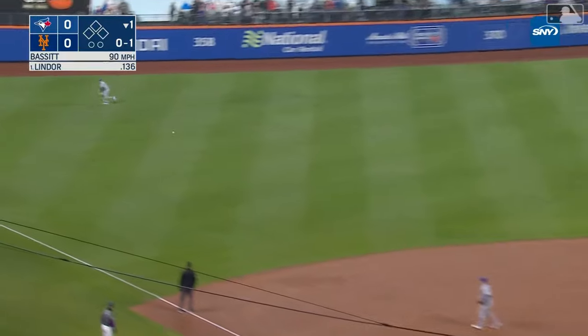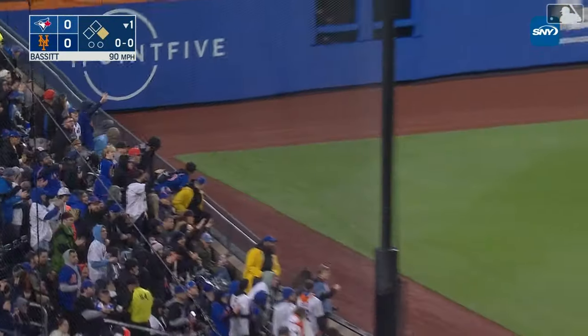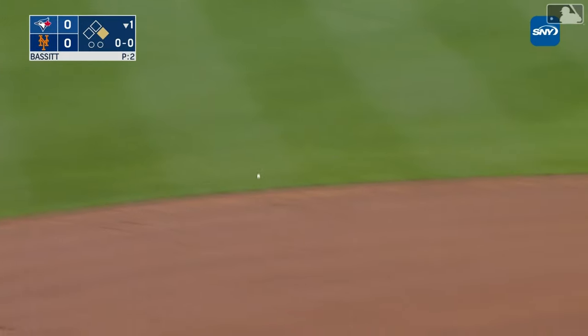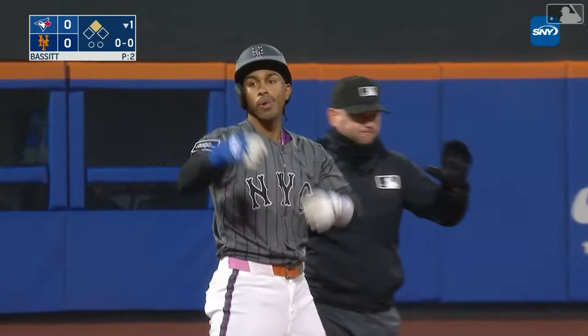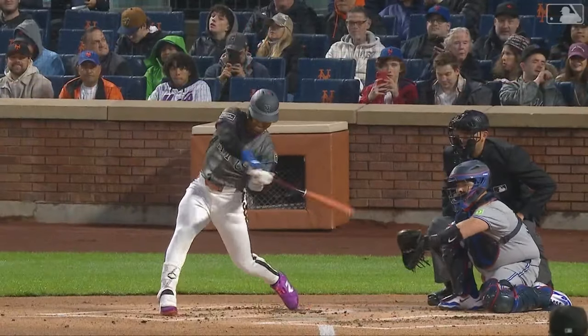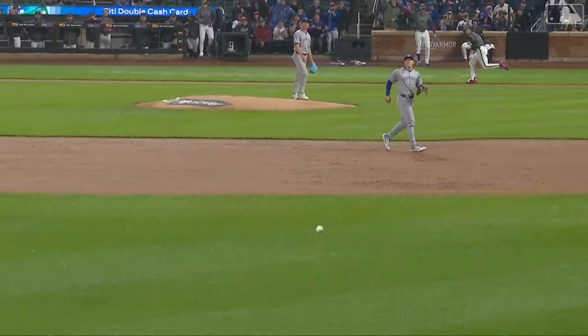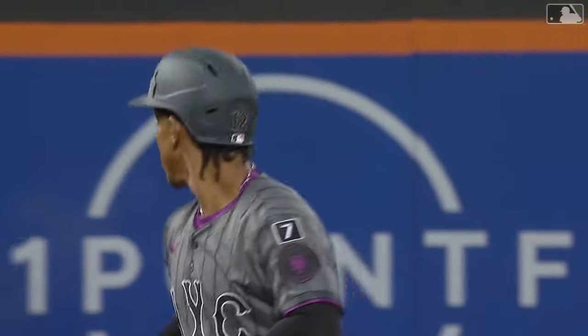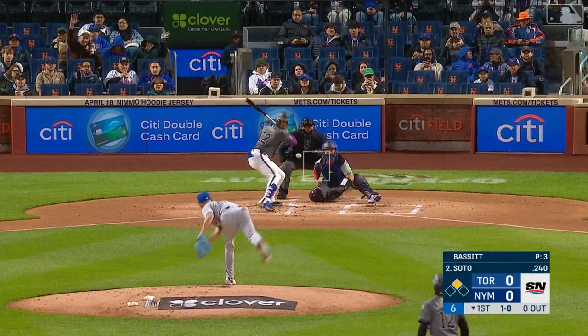And Lindor shoots one the other way down the left field line for a base hit. Tiptoeing toward the ball is Rodin, so Lindor will go to second, and he's standing with another leadoff double. Second straight day that Lindor has started the first inning by doubling the other way. Well, interesting, 2 fastballs from Bassitt to start this at bat. First one taken, second one not by Lindor. Beautiful hitting. When he's hitting the ball the other way from the left side, he's starting to get close.